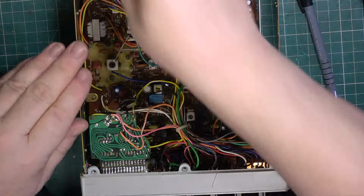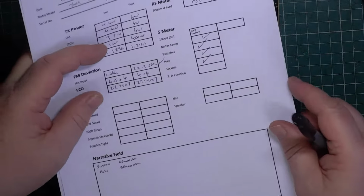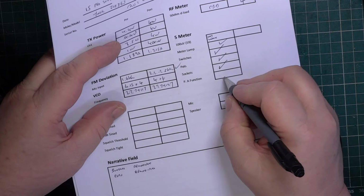1 2 1 2. Mic gain now works because that's another thing they'd done in. I'm glad they hadn't messed about with the PA switch. It's a lot of wiring.